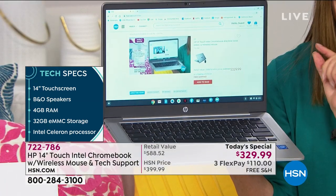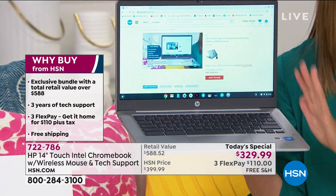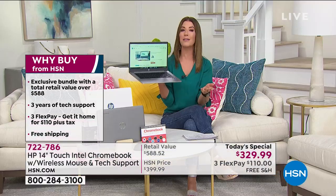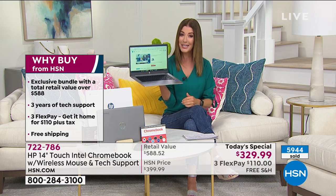I love that you are also getting the newest HP Chromebook. This is the 2020 model. This is not something from a year or two ago. This is not being retired. You're getting the latest and greatest and you're getting everything you want at a price you can afford today. I love that we can bring this to you. It's already been incredibly popular. We do anticipate an early sellout of our today's special.